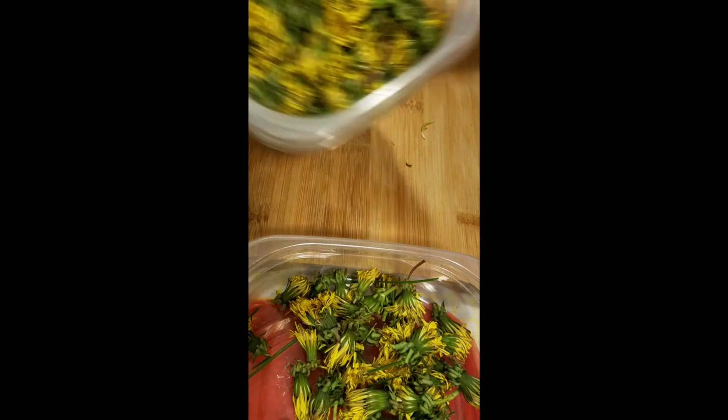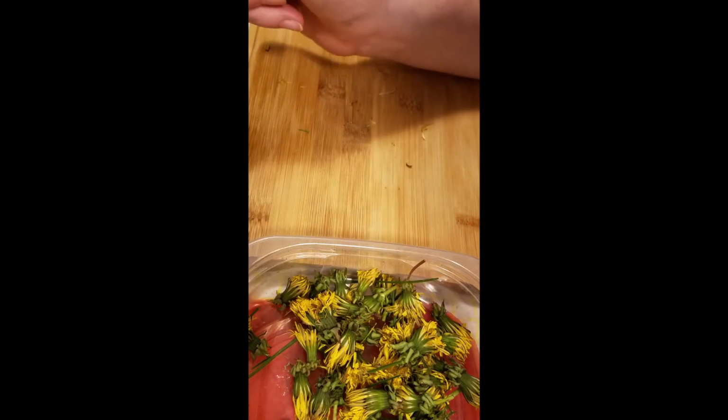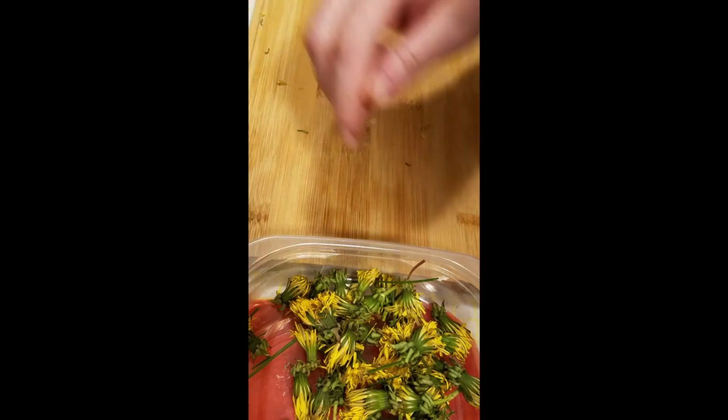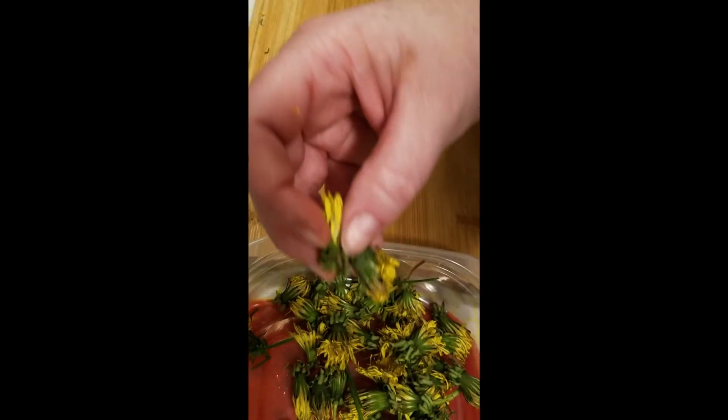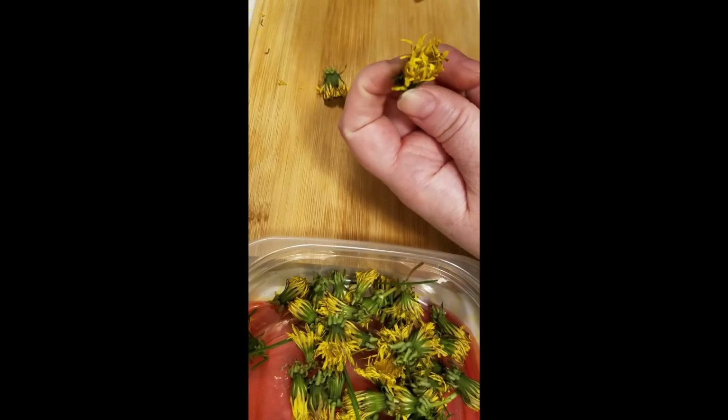Now, earlier today I picked a whole bunch. I have a ton of flowers here right now. And the part we're going to be using for this recipe is the petals. So we're going to take all of our dandelion heads and start to pull the petals off of them.